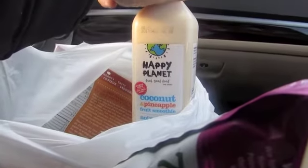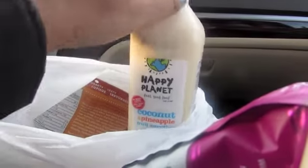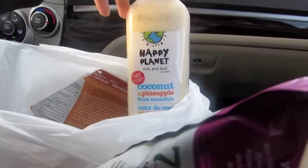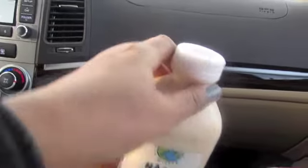Happy Meal coconut and pineapple fruit smoothie. Delicious. And you know this is non-dairy. I did not know that. I've been drinking this thing and it has no dairy in it. No sugar added. It is so delicious. Oh my goodness. So we're going to share this with our date square.